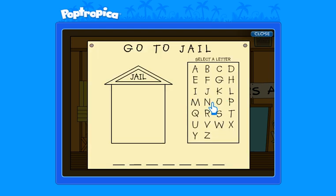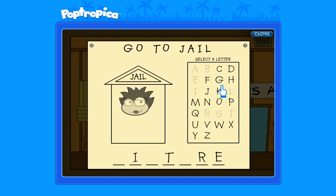Here's a hangman game. They're not going to call it hangman in a children's game, but it's hangman. I wonder what this word is. Uh-oh. Oh, I know.